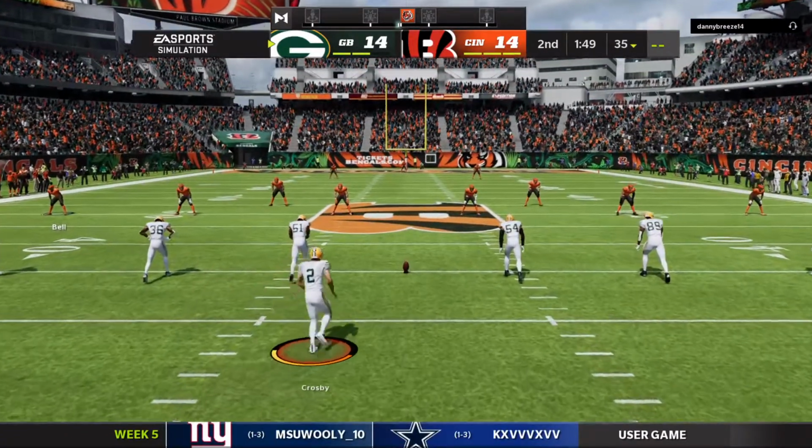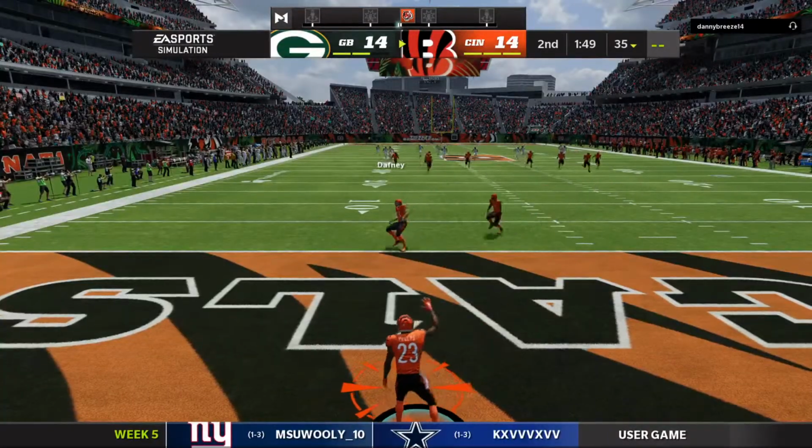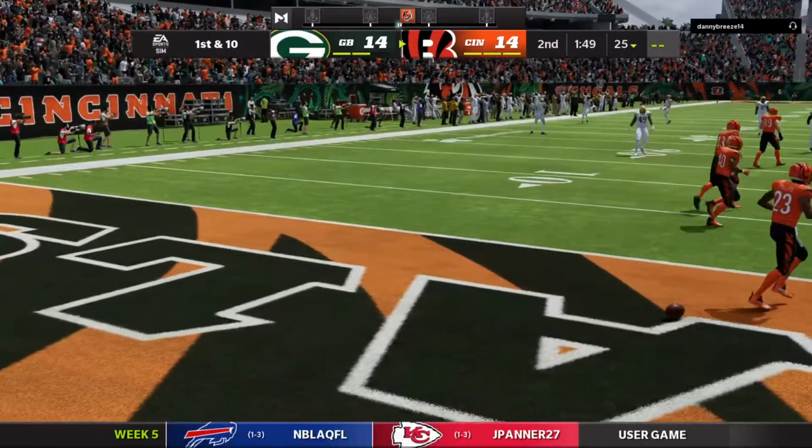This one tied at 14 now as he sends this one away. And no return on this one as the fair catch is signaled for and taken.